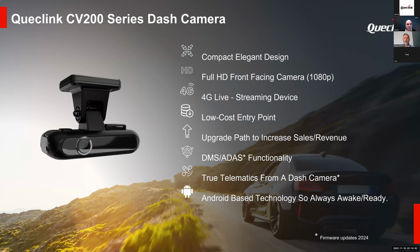The first point is compact, elegant design. And I chose the word elegant because in all honesty, every time I've handed this camera to a customer or a prospect, I've had the same thing back from them. They say, what an amazing piece of hardware. They pick it up, they hold it, it feels solid. The build quality on it is fantastic. It's tiny in comparison to some of those brick-sized cameras that I was talking to you about earlier on. It takes up very little windscreen space and is a nice addition to any van, car, or truck.